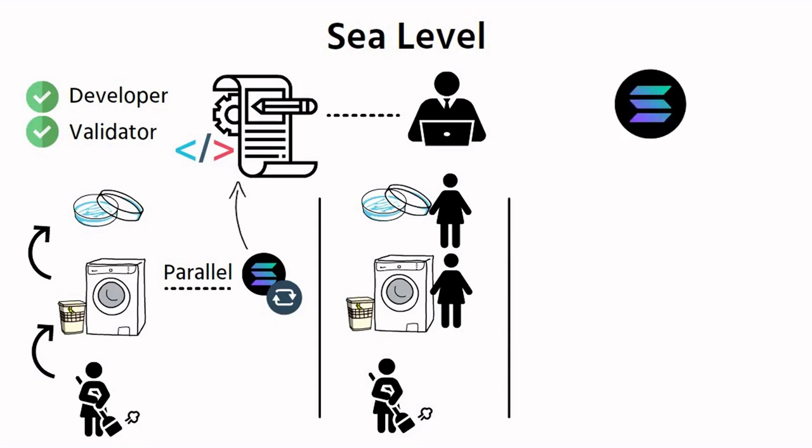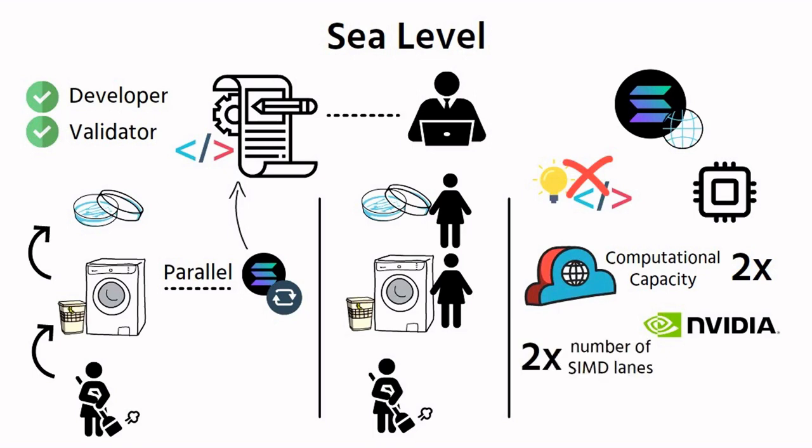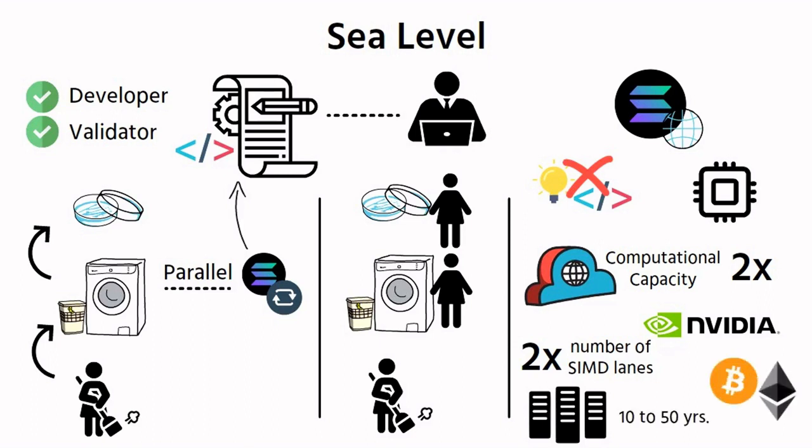I read this quote on their website: they don't bottleneck on ideas or software, but rather on hardware. The network's computational capacity will double every time Nvidia doubles the number of SIMD lanes. With supercomputers getting more powerful every 10 to 50 years, I'll be interested to see how Bitcoin and Ethereum handle it.